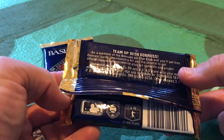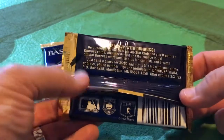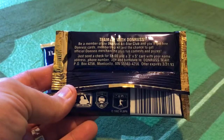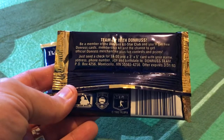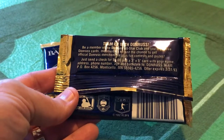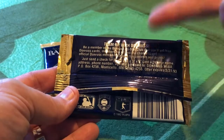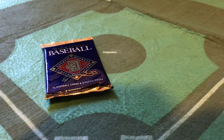This is something we'll discuss in the program too, this is something that also came of age with the introduction of premium sets like Topps Stadium Club, where you could be part of the Stadium Club. So this was Donruss's answer to the Stadium Club. You could be a Donruss All-Star. Let's open this up, just right into it.